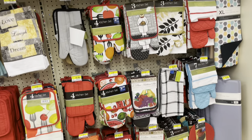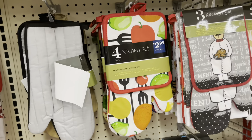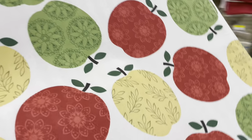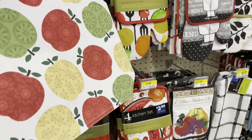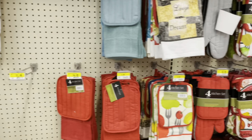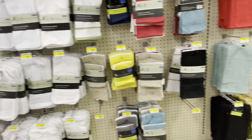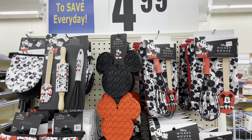Okay, so you saw the placemats, and over here they have the kitchen mittens and the towels, so you can easily pair them together. See, I really like that look too. So yeah, Roses has everything, and I didn't spend a lot of time in here today, but like I said, I'm gonna have to go back, because I didn't look through everything.